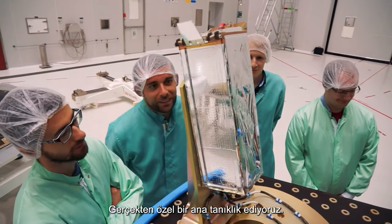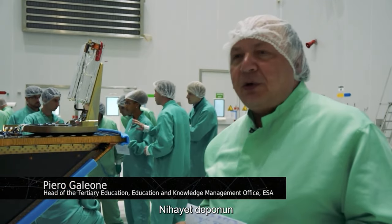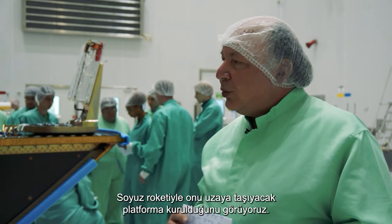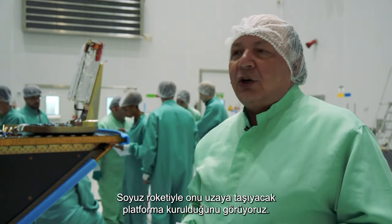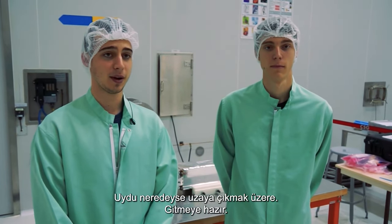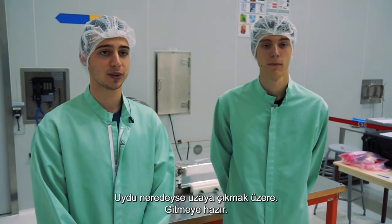This is really a special moment when we can see that finally the satellite is installed on the platform that will carry it to space on board the Soyuz launcher. So it's a great feeling to be here in Kourou in French Guiana with the satellite almost in space and normally ready to roll.